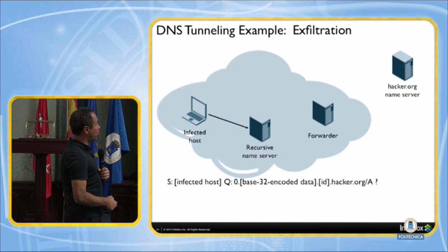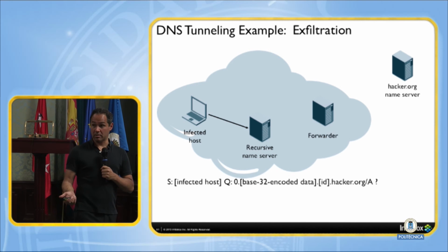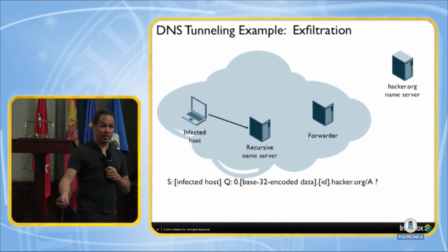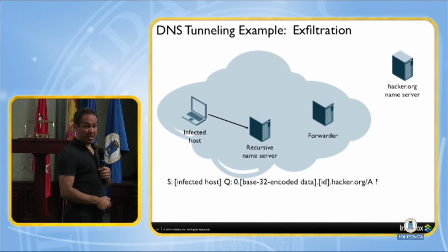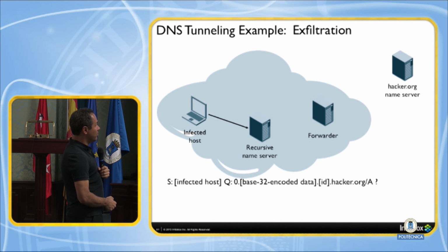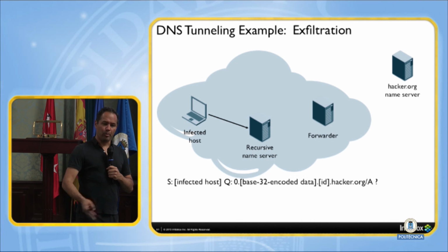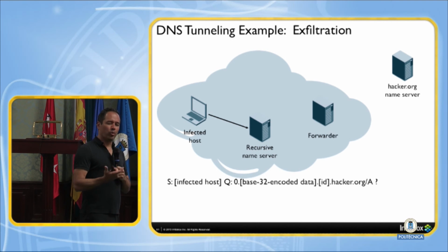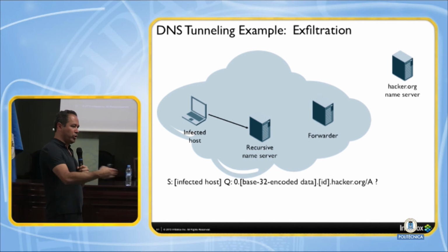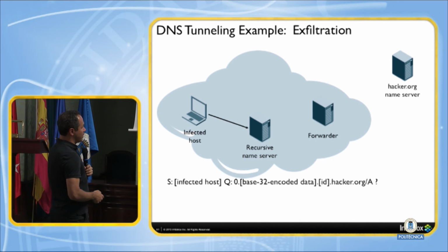Now, the labels of a domain name in a query can be up to 63 bytes long. And the entire domain name can be a total of 255 bytes. So it's a little less efficient, but you just put base 32 encoded data in the label of the domain name in the query. Right? And you can put several of them in there as well. Base 32 encoded because you don't want to accidentally trip up the name server by putting really weird characters. Base 32 is restrictive enough so the name server is not likely to have a problem with it.